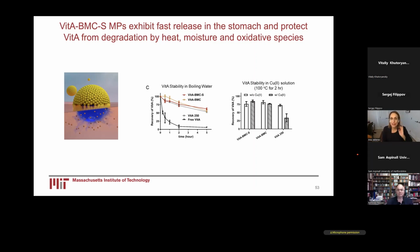And then similarly, we looked in more detail at vitamin A because it's quite a difficult vitamin to stabilize. It's very unstable in water and moisture, and also in heat, and it can also oxidize readily. What you see here, if you look at the data in red and yellow, those are our formulations. These were also coated with starch to allow better flowability, but you can see that over a 5-hour period in boiling water, free vitamin A completely degrades, whereas our encapsulated ones are preserved. And you can also see that the oxidation is greatly reduced in the formulations that were encapsulated.